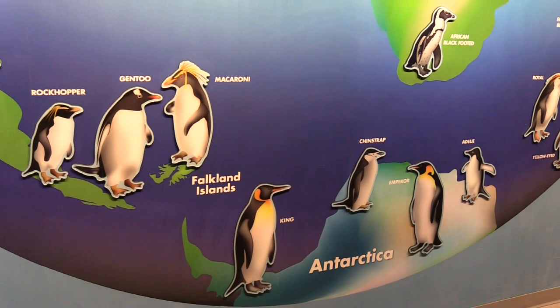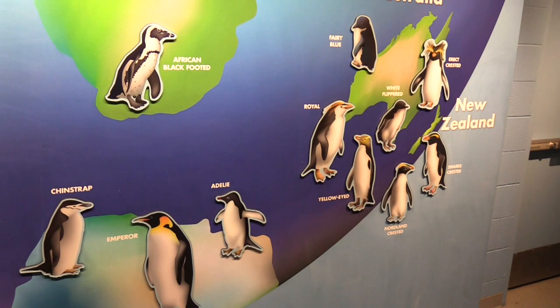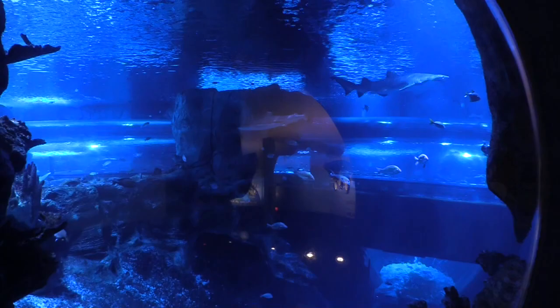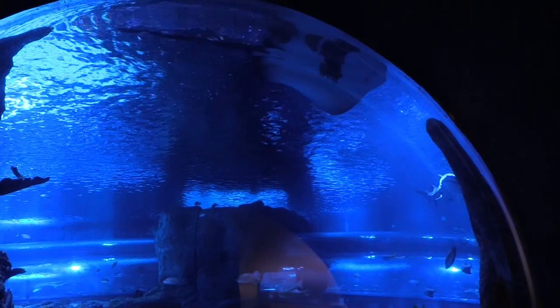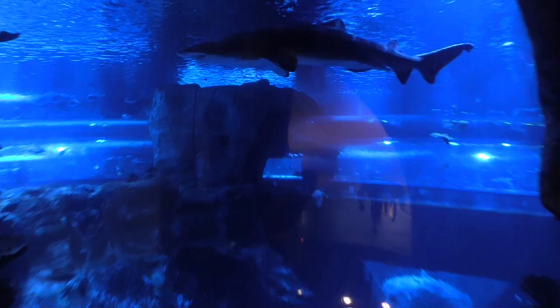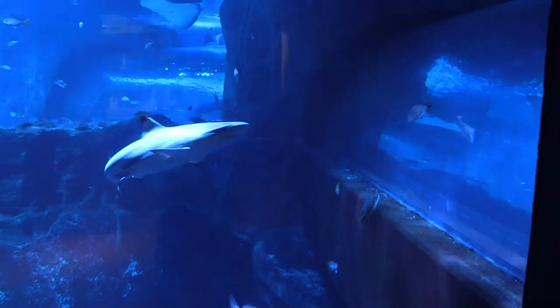Now, little penguins are from Antarctica. This is another view of that big, long tank that we went through that had all the sharks. You can see the tunnels that went through by the big shark. One other view.